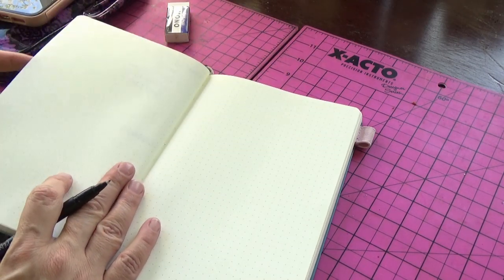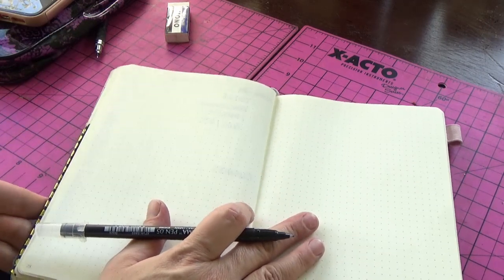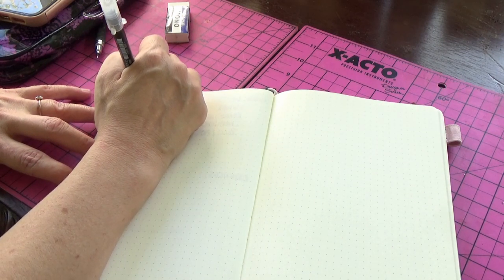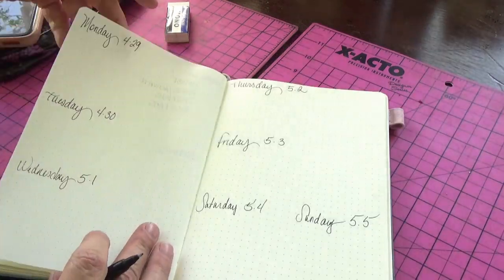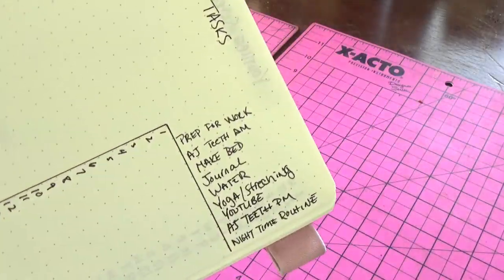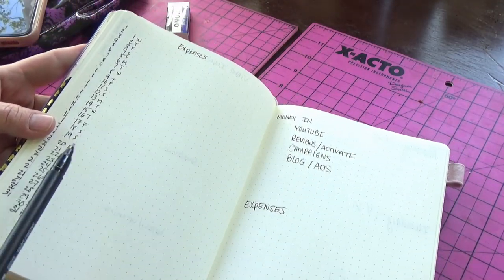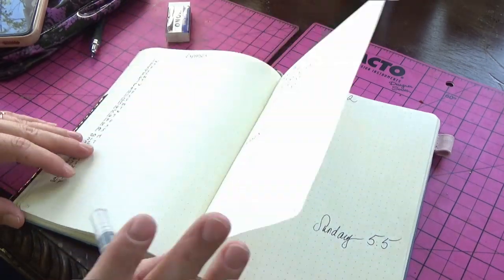A lot of times I will give myself a full page for just Saturday and Sunday. But I feel like this is enough room, and most of the time, I just don't need as much when I'm working. So then you basically see that I have my month, my tasks, my goals, my video and YouTube items, my expense pages, my weekly layout. It's all there, and then you just start filling it in.